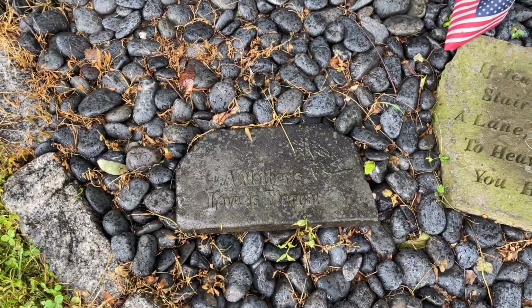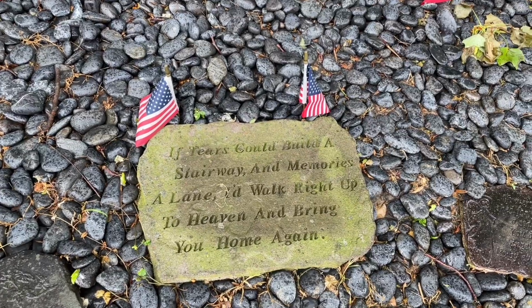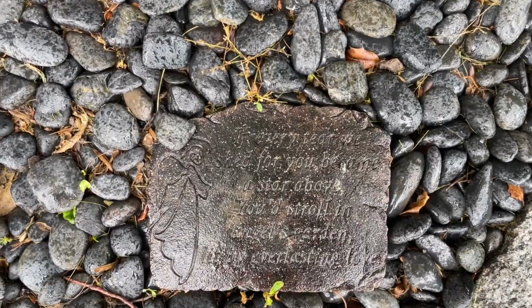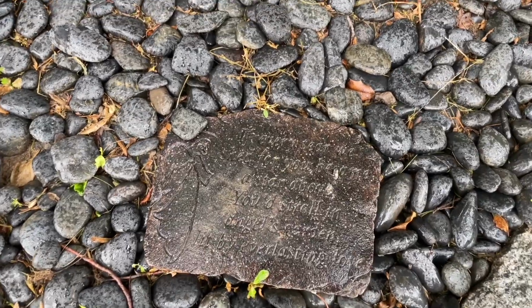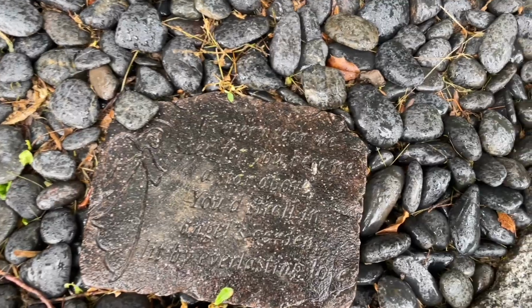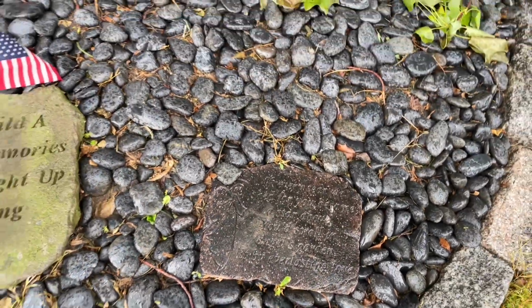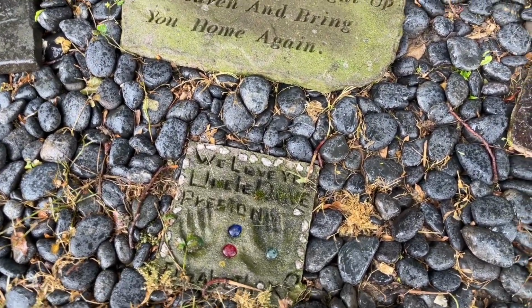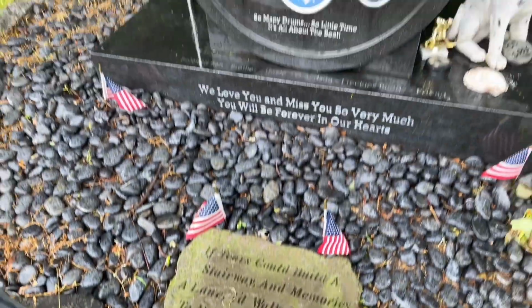It says, "A mother's love is eternal. If tears could build a stairway and memories a lane, I'd walk right up to heaven and bring you home again." Oh, that's sweet. This one is a little hard to read. "If every tear we shed for you became a star above, you'd stroll in angels' garden lit by everlasting love." I believe that says. That one's really hard to read. And "We love you, Uncle Dave, Preston." All that's sweet with his little handprint. So I guess his nephew did that. That's really cool. Got the American flags.